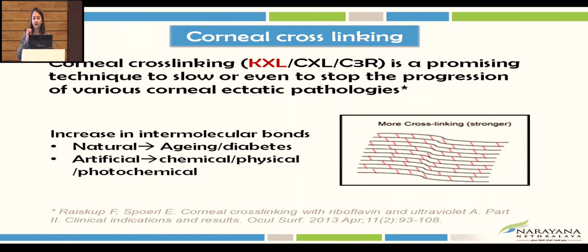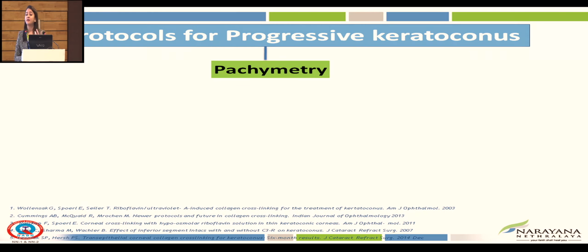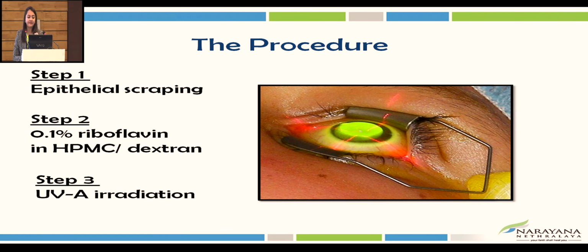It is nothing but a technique to stop the progression by cross-linking the cornea, increasing the collagen bonds in the cornea. So we instill the cornea with riboflavin, which is a photosensitizing substance, and we irradiate the cornea with UVA radiation. This increases the mechanical strength, and the cornea then becomes resistant to digestion by enzymatic action. So the first step is epithelium scraping, which is preferably done manually because alcohol causes more damage to the keratocytes. Then we soak the cornea drop by drop with riboflavin 0.1%. There are various protocols which I'll describe now, and then the third step is UVA irradiation.